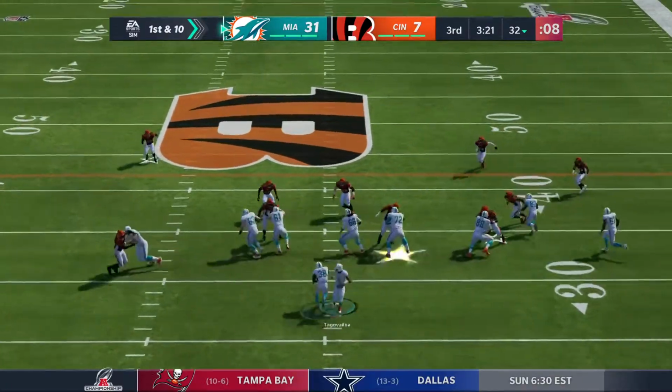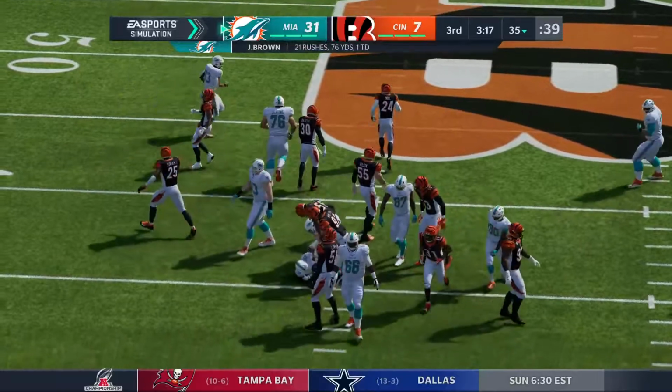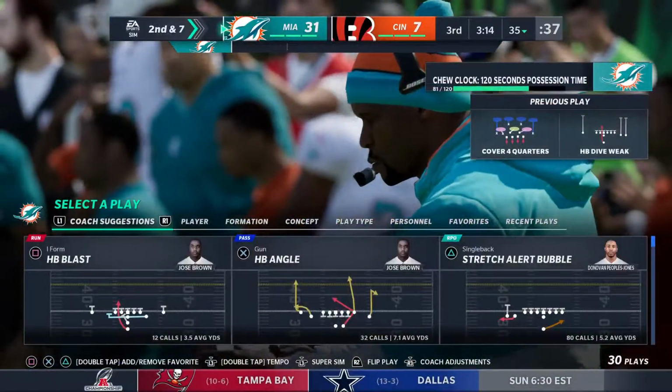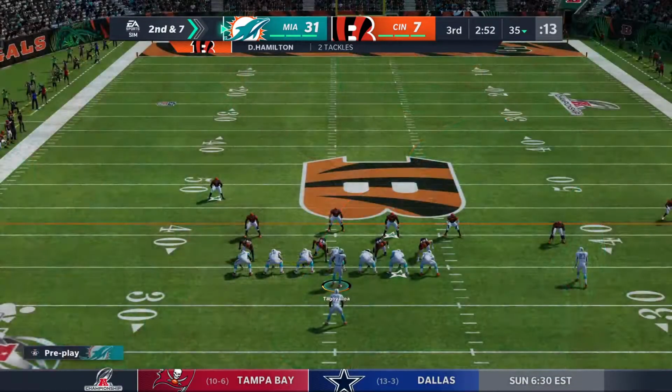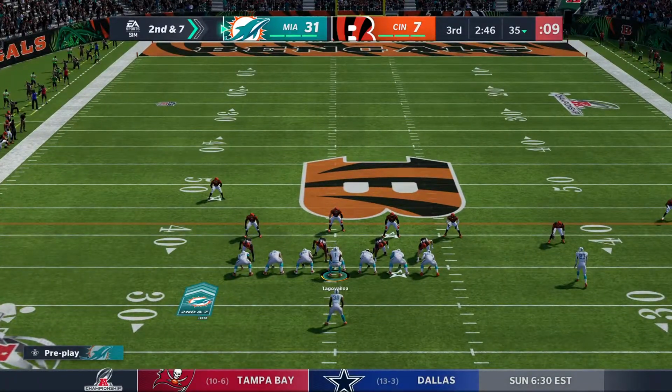Yeah, I can hear everyone saying, well, why don't you cover him, double him, triple him, do what you have to do. But sometimes they get locked into such a groove and such a connection, it doesn't matter how many guys are in his area. He certainly looks to be in that groove right now. 2nd and 7.